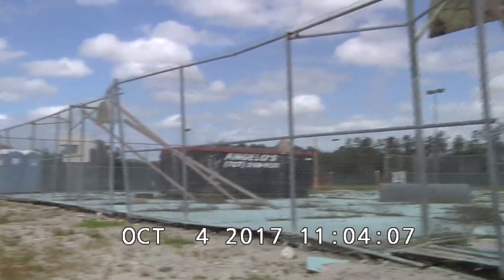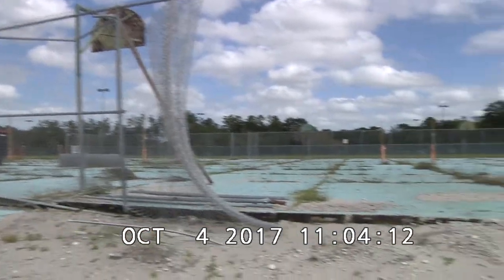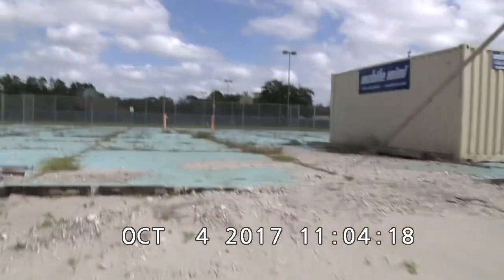And we're facing west, looking at the fencing for the basketball court. That's gonna be repaired, I understand. This entrance closed back up. And we're back facing north. Well, this is the actual end of the pre-construction video.